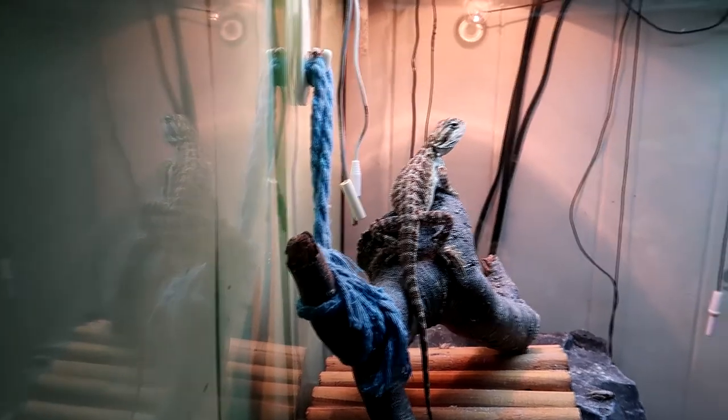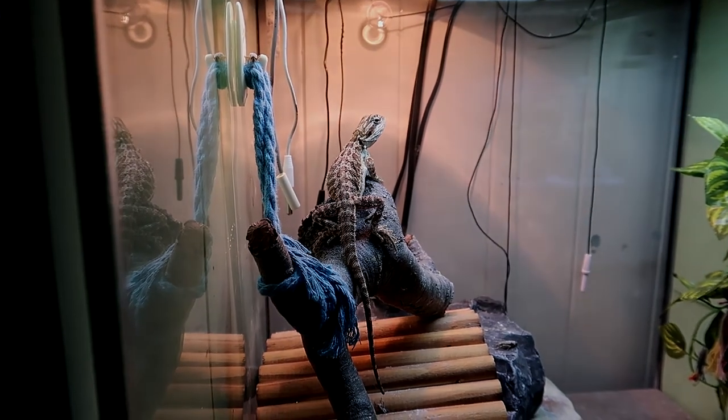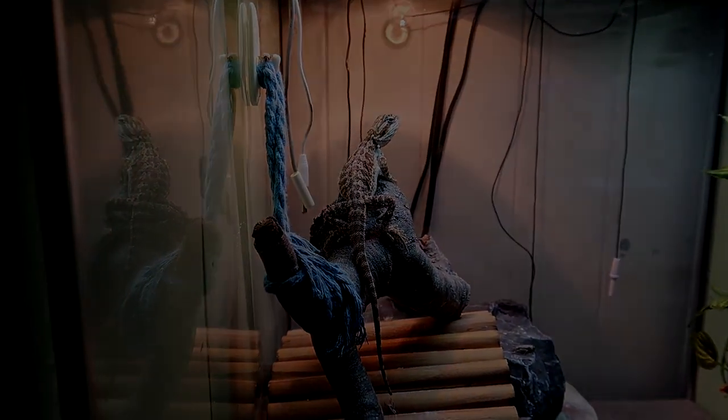So I do want to show you Tessa's enclosure today, actually, because I love it, and so does she. So I want to share it with you. So I'll turn this way a bit so that light isn't straight in my face, well, in your faces, I guess.